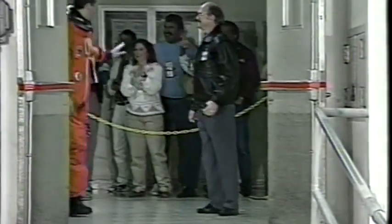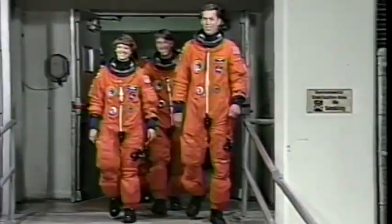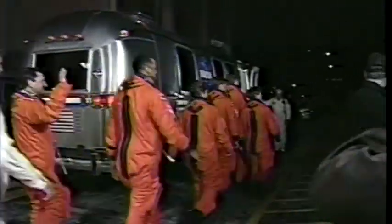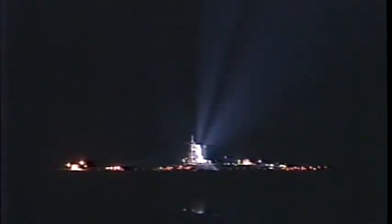And here they come. Commander James Weatherby, pilot Eileen Collins, mission specialist Michael Fole, mission specialist Janice Voss, Dr. Bernard Harris, and Vladimir Titov. Standing by now to pick up the countdown. We have about 15 seconds remaining in the hold. And again, we're not working any problems in the countdown tonight at all so far. 4, 3, 2, 1, and we're at T-minus 3 hours and counting.